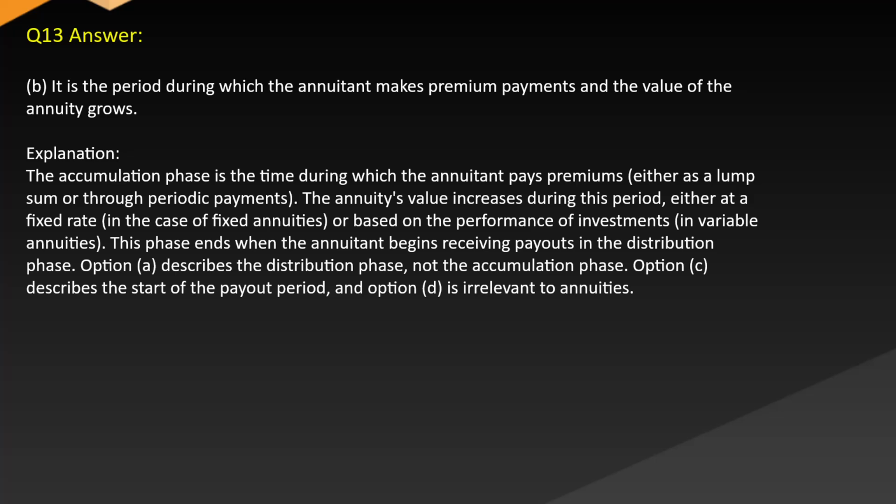Option A describes the distribution phase, not the accumulation phase. Option C describes the start of the payout period, and option D is irrelevant to annuities.